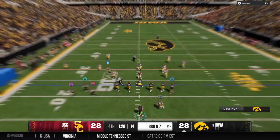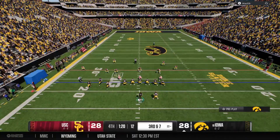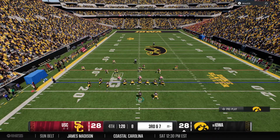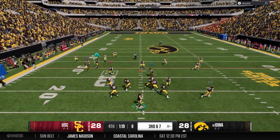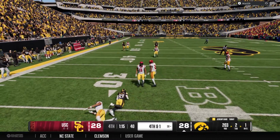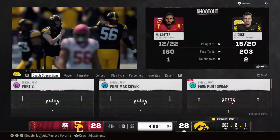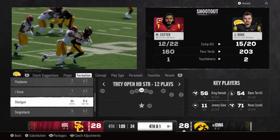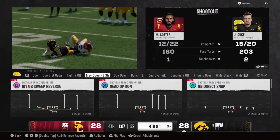They couldn't make the connection on 2nd down. Now a 3rd and 7 to keep the drive alive. From the gun, wants to pass. Receiver looks it in, it's complete. And he's not going to get there. The defense stands tall and makes the stop. What a play by the defense.